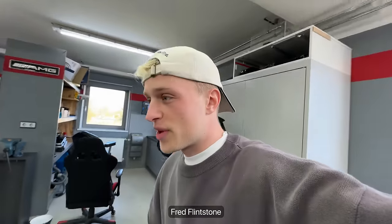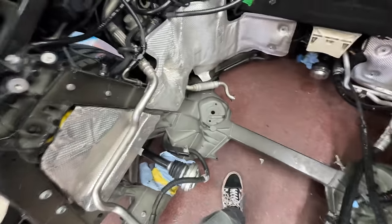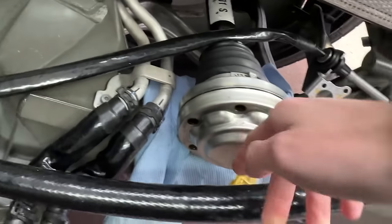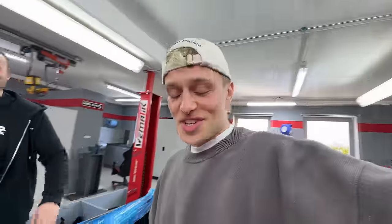Right now it's still a Fred Feuerstein car where you need 2 feet to move the car. I can stand in here. Everything's looking like brand new. But we also just noticed Ole right now only has one working car, which is the E92. So let's hope it survives this day.